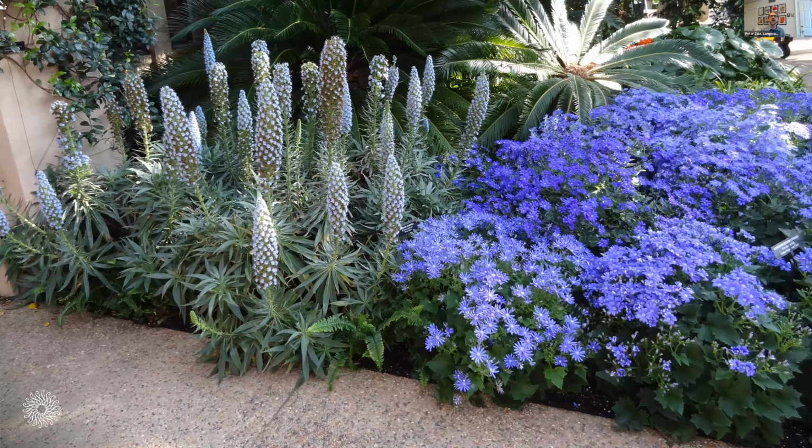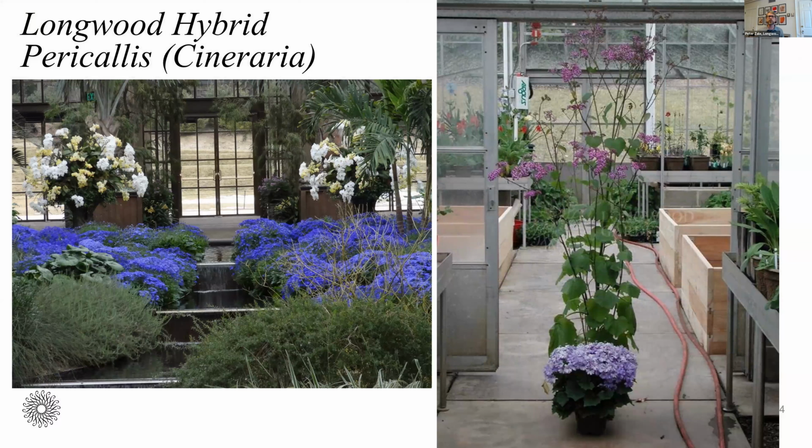The Pericallis 'Longwood Blue' hybrid that you see on the right there is a plant that we put on display sometimes, and it was the subject of a plant exploration trip because in the 90s, it was used for display quite a bit at Longwood. It's kind of hard to grow, and so people who were producing the seeds stopped doing that, but there was still interest in using it at Longwood. So they went to the Canary Islands and collected relatives of it.